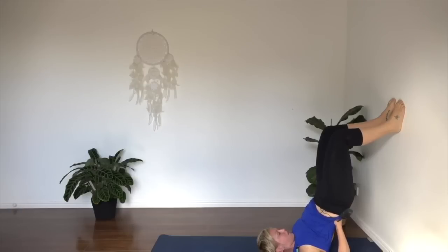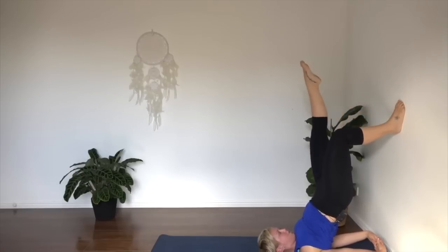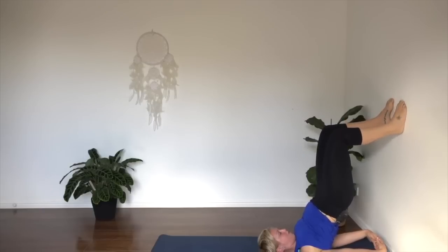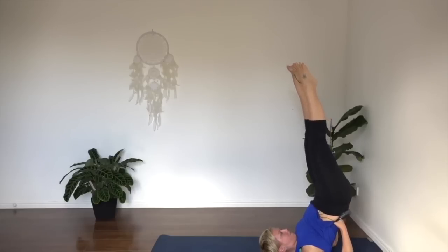So this is shoulder stand with the support of the wall. And you'll notice there's a lot of pressure now on that thyroid. Keep the breath flowing. If it feels good, you could even interlace the fingers and walk right up, still pressing into those feet. You could lift one foot and then the other. So starting to get used to what it would feel like in full shoulder stand. If it feels good, release and lift the feet off. And keep the breath flowing.